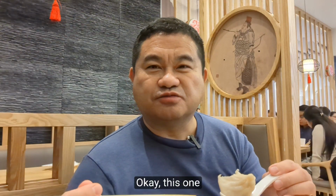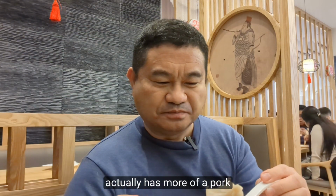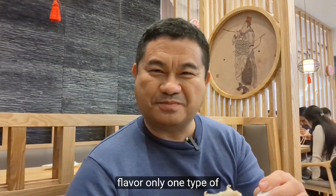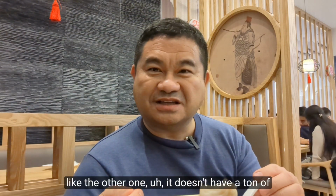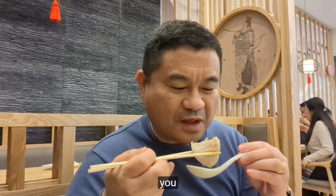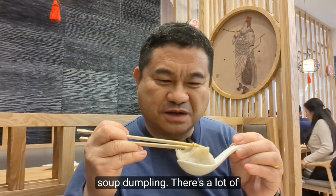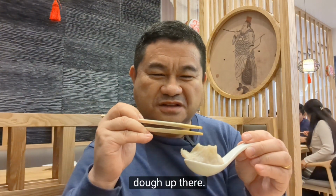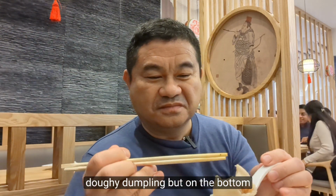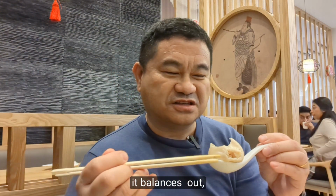Okay, this one is different from the one with crab meat. This one actually has more of a pork flavor. It's a singular flavor, only one type of meat. And just like the other one, it doesn't have a ton of soup in it, but it's just enough to satisfy you. And yes, biting into the pork dome, I mean the top of the soup dumpling, there's a lot of dough up there. So this is a pretty doughy dumpling. But on the bottom over here, it's a little thin, so it seems to be okay. It balances out okay.